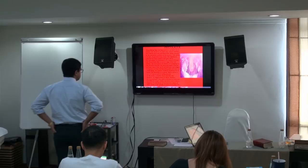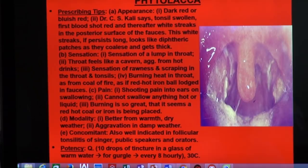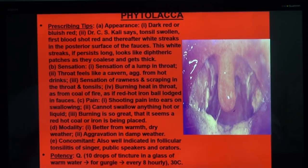And the appearance of phytolacca, sometimes, if you see I've mentioned, can be like lachesis, dark red or bluish red. Or even purple. I think Boericke should mention that, a purplish appearance of the throat. Dark red or purplish red. So the appearance can be sometimes quite near lachesis because of the purplish appearance. Dark and purplish. You got that?